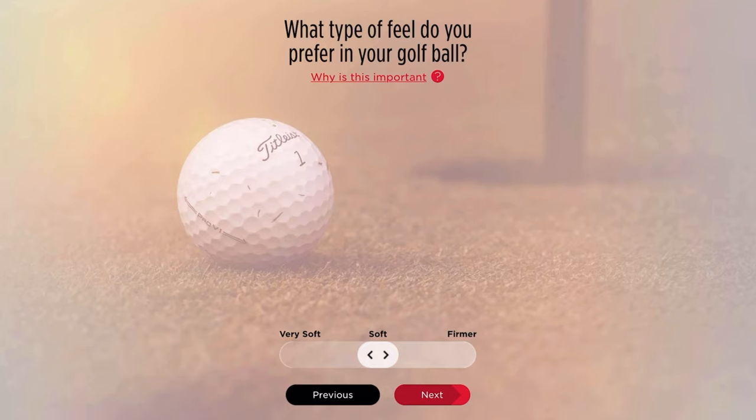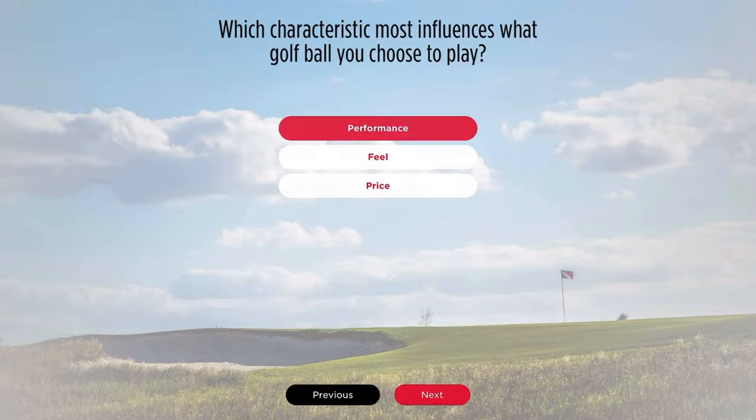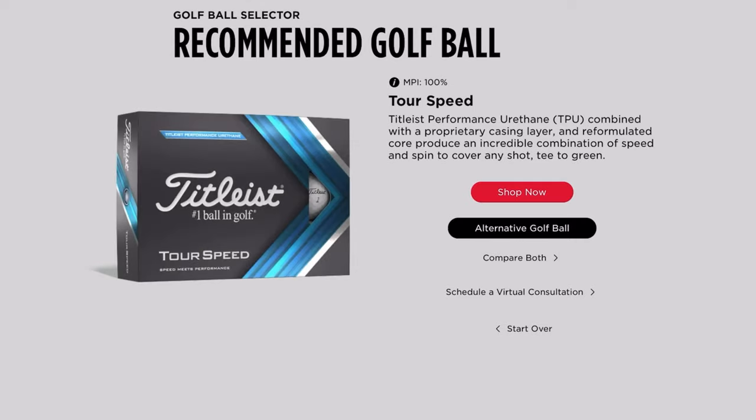So it's very interesting, just something to note, but one of my favorite balls does fall into that mid-swing speed category. My current ball of choice is Vice Golf.